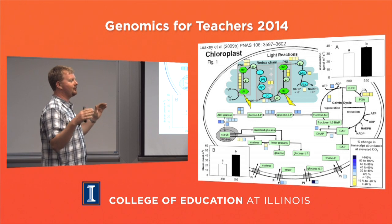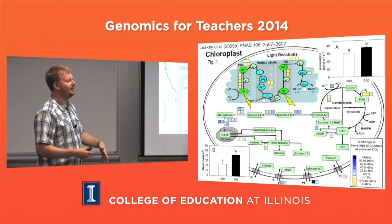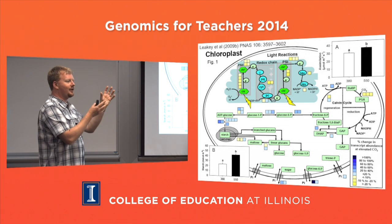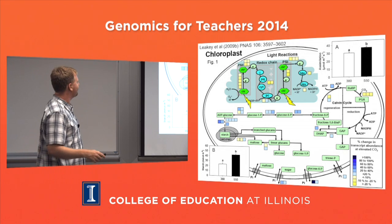The plant actually reduces investment in that machinery in order to free up some resources to invest more in other parts of plant performance. Because balance is really key here. You have one element working great, but you've got a bottleneck somewhere else. Your overall process is not as efficient.